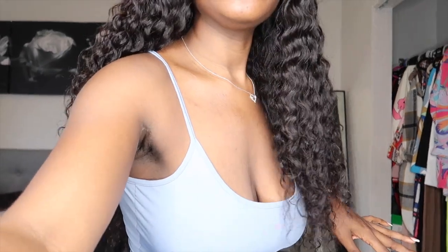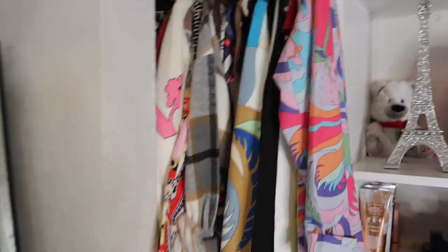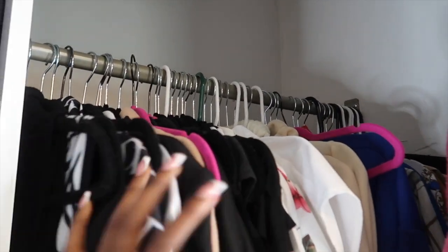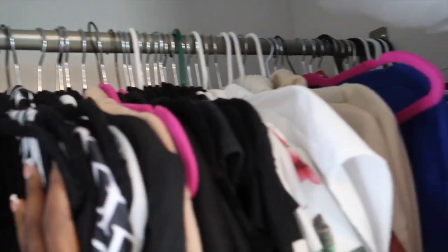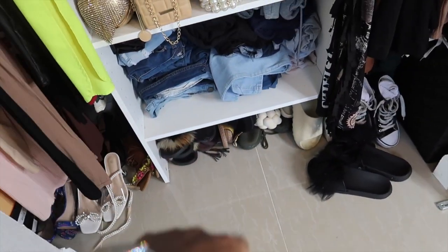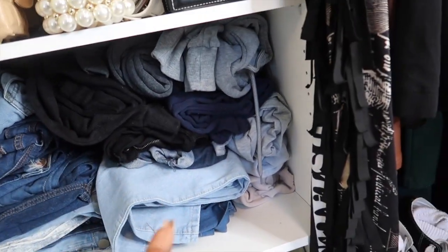But y'all, can y'all see, I have no more room in my closet. Hold on, let me show you guys. Damn, it's hot. Okay, but anyways, as you guys can see, I have no more room in my closet. I tried pushing these, and yes, I can probably fit one or two more things. I have no more room to put my shoes. I started putting shoes underneath there. And over here was only jeans, but now I had to fit my sweatpants in there too, because I had no more room.